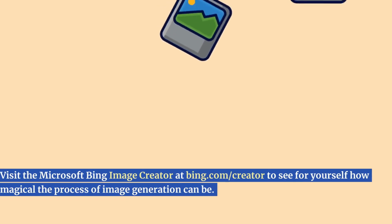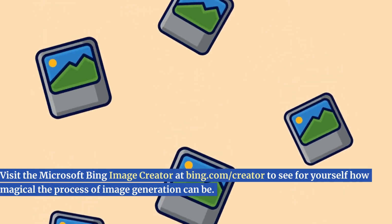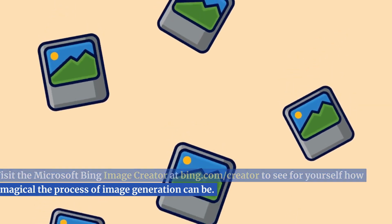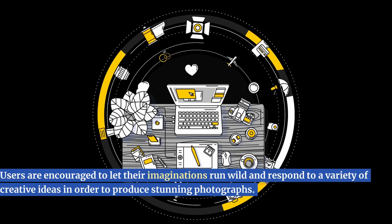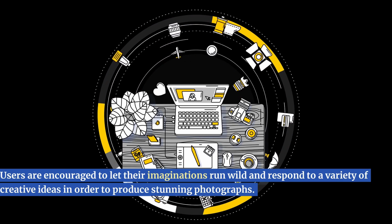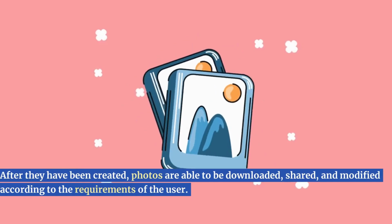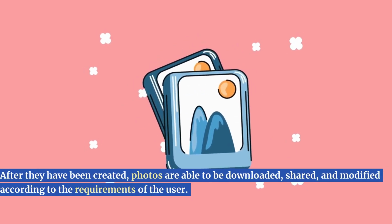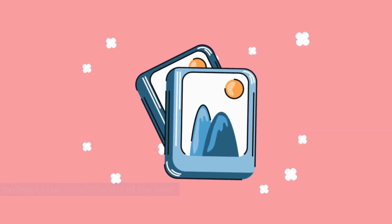Visit the Microsoft Bing Image Creator at bing.com/creator to see for yourself how magical the process of image generation can be. Users are encouraged to let their imaginations run wild and respond to a variety of creative ideas in order to produce stunning photographs. After they have been created, photos are able to be downloaded, shared, and modified according to the requirements of the user.